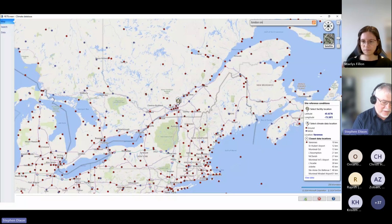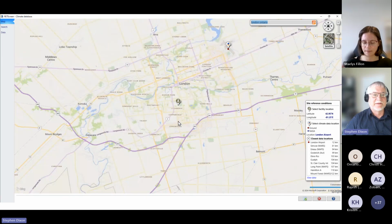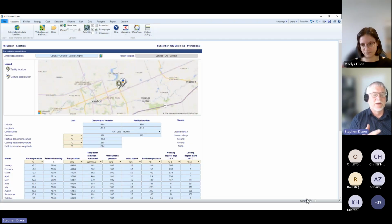So I'm just going to enter London, Ontario. The beautiful thing about RETScreen right now is that this allows you to access a lot of data relatively easily. So the building is up near the airport, so I'm just going to put my location pin in there, grab that location, and hit OK. So RETScreen has now locked that location in. Later on, when I go looking for weather data, which is different than the data you see on the screen, this is climate data, long-term average. When we go looking for weather data later on, we'll be able to pull that relatively easily based on the latitude and the longitude.